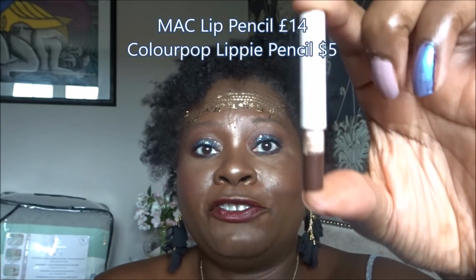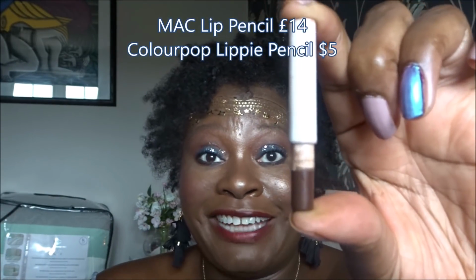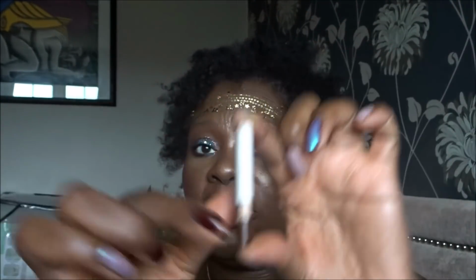Right, lip liners. Again, very boring. I can't find it, but it's the MAC lip liner in Chestnut, and this one's from Colourpop Pitch. Both of them are about the same size, completely run down to the bare knob, but they are my standard lip liners. They're both very similar colours. So that's MAC lip liner in Chestnut, and this is the Colourpop Pitch. Very good.